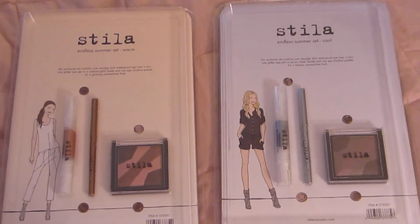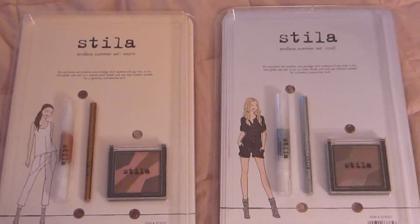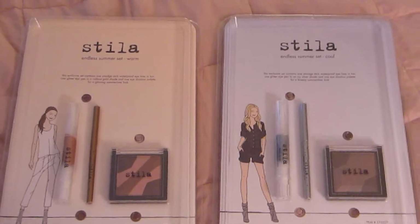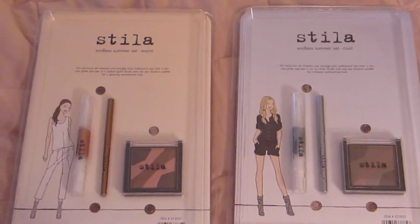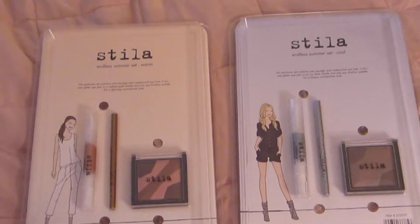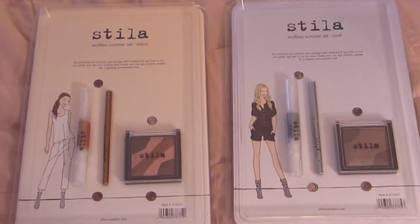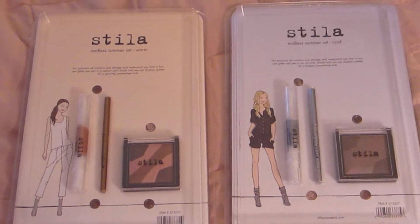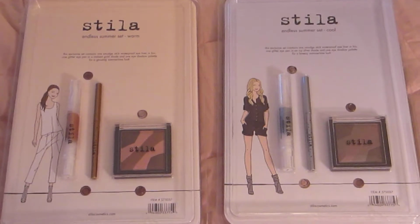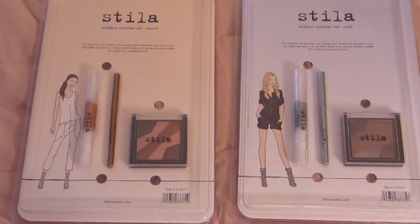Hey guys, okay, I just wanted to let you know really quick, I got these at Costco for $12.99 a piece, which is a total bargain. So you guys might want to check your local Costcos for these sets. I know there's like three Costcos in my area. Actually, there's about four, but I've only seen these at two of them. So it kind of seems like the busier Costcos have them.